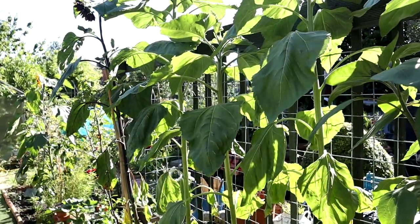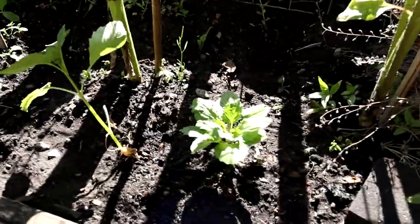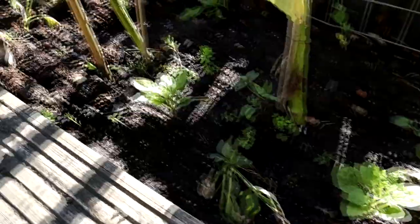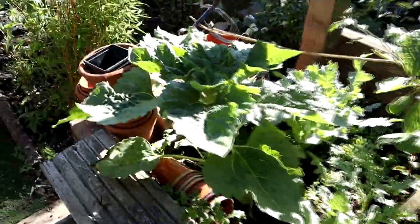Folks, I'm getting ahead of myself. There's something else I want to show you as well, which is interesting. Look at these as well. These asters and dahlias I've picked up next to the sunflowers. But that's not what I was going to show you. Remember on the last video I made, I was asked if anybody knew what that was.